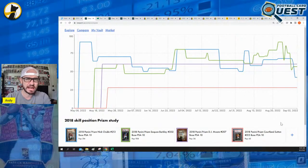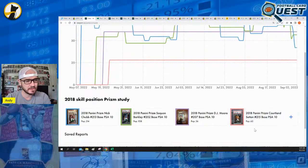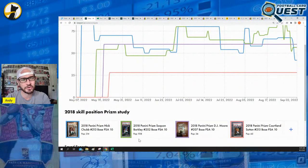These are arguably the most hyped 2018 rookies right now heading into this season. And there's not a lot of sold transactions on some of these guys. Look at the population report here for DJ Moore and Cortland Sutton. The pop on their base Prism PSA 10: 36 for DJ Moore, 63 for Cortland Sutton, whereas Saquon Barkley has 938, Nick Chubb 314. Well, Saquon Barkley has that early first-round draft capital, touted as a generational talent, and he had an insane rookie year. So those things all kind of go into that pop.